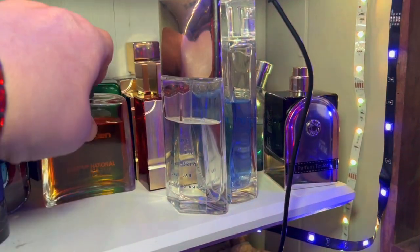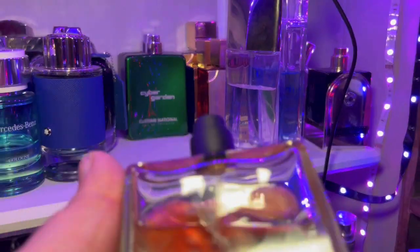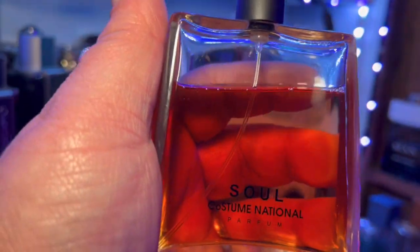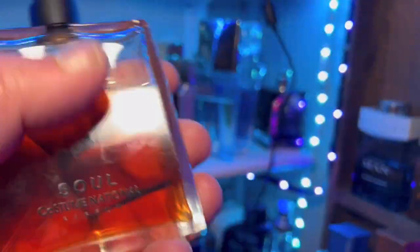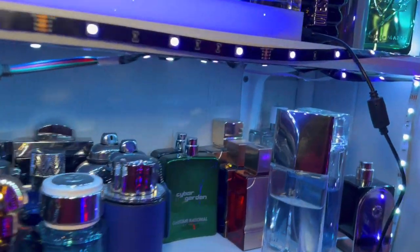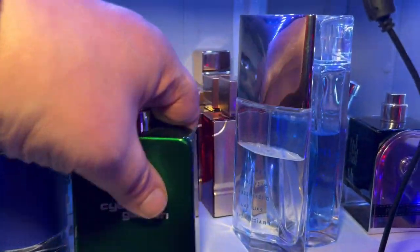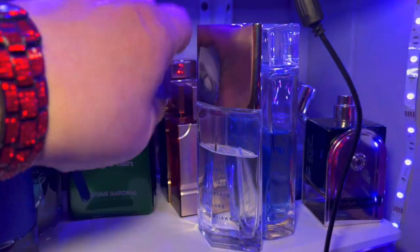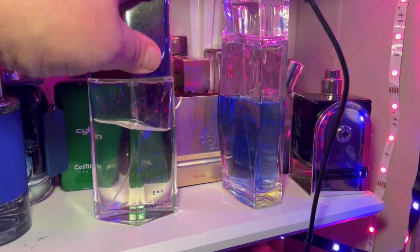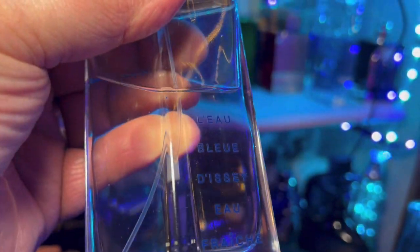All right. Then we have Creed Aventus. Love this fragrance. Smoky. Gorgeous. It's called Soul. Really like this fragrance a lot. Then we have Cyber Garden, a really neat smelling fragrance. And then, of course, Creed Nationale Home. All right. Issey Miyake, I'm not going to waste my time. You can see what it is. I can't pronounce it. Le Bleu de Issey Fresh. Really nice fragrance.